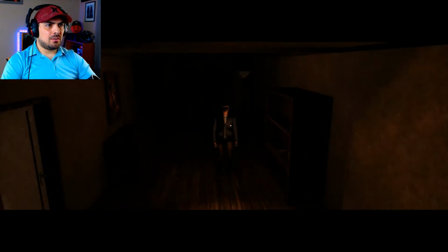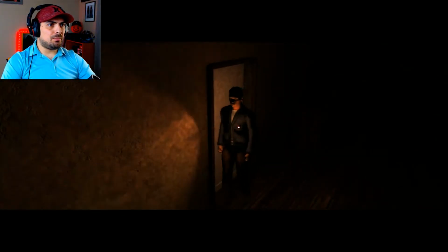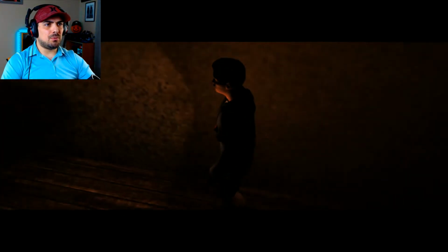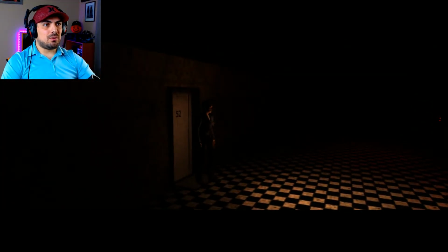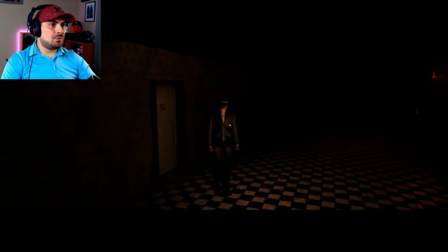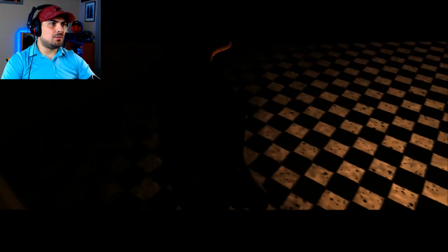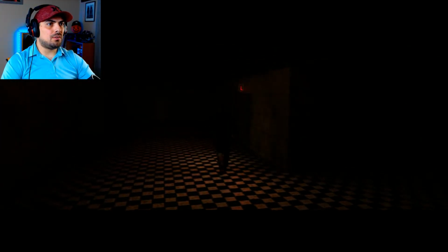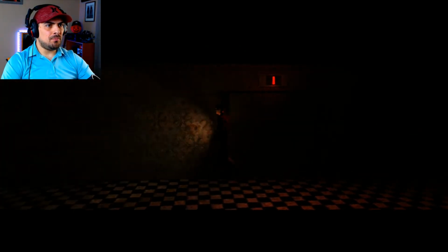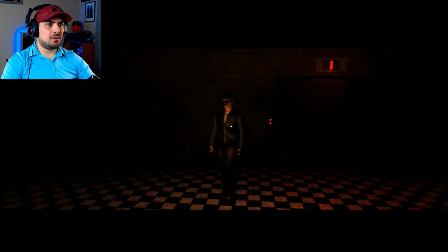Okay. So the controls for this are pretty unfamiliar to me, because it's rotating with the mouse and with the arrows, WASD to go back and forward, not to the sides. Nothing here. Oh, there is an elevator here. Can I run? Yes. Let's take the elevator. No, it's not working, so never mind.